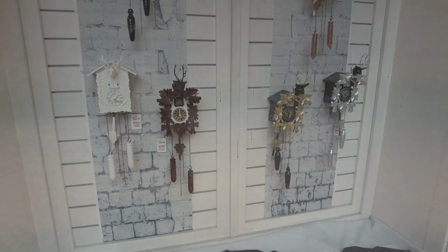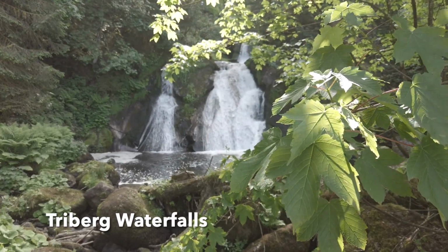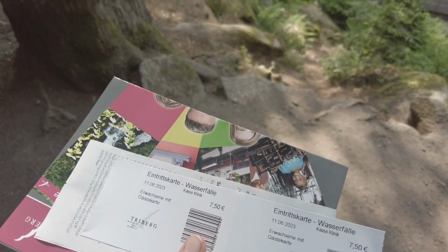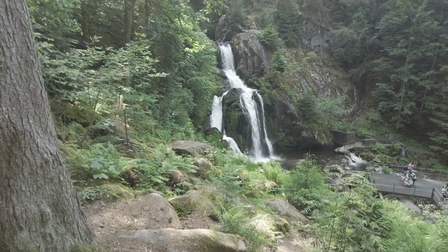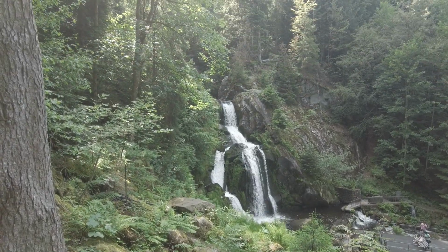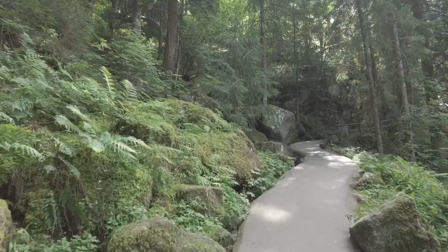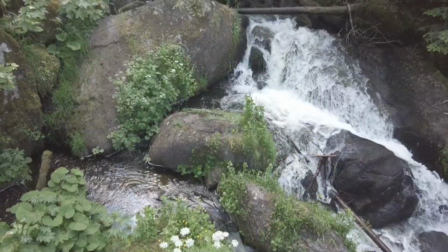We also visited the waterfalls in Triberg. The ticket for that was €7.50. On the one hand, the admission to 2 other museums is included in the ticket price. This seems to be the motto anywhere in the Black Forest. Usually you have to combine tickets, but if you don't use it because you don't have the time or if you're not interested in the other museums, then you still paid €7.50 to see a waterfall.